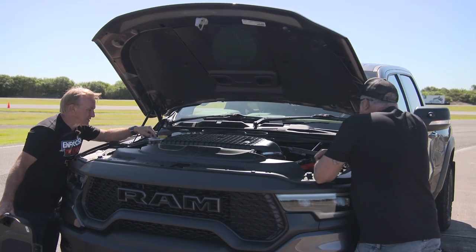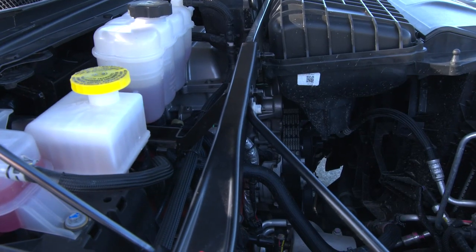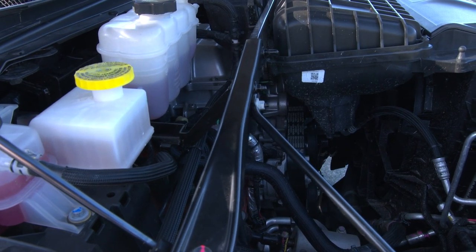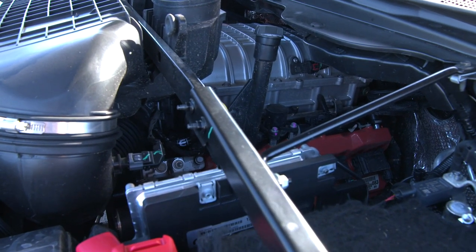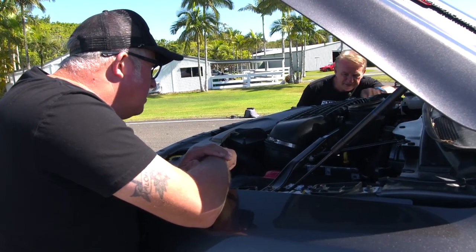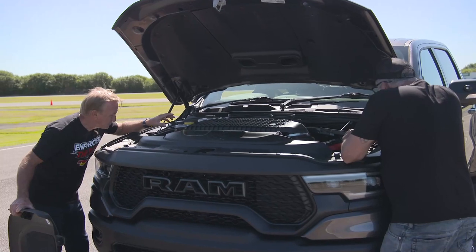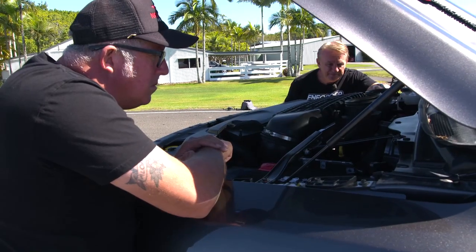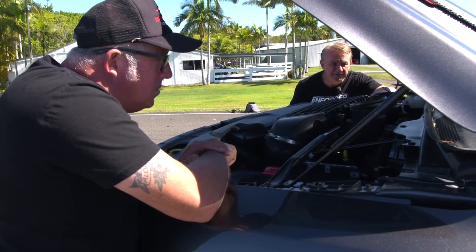Supercharged 6.2 Hemi. So that's the one they put in that Dodge Hellcat. Oh, the Hellcat, yeah. Same motor, is it? Same motor. They shoehorned it in here. It's a long way back too, isn't it? Look how much room you've got in the front. They've actually pushed it back to get as much weight as far back as you can.